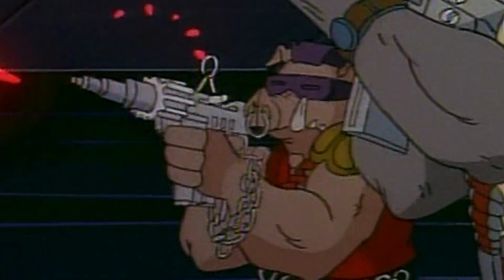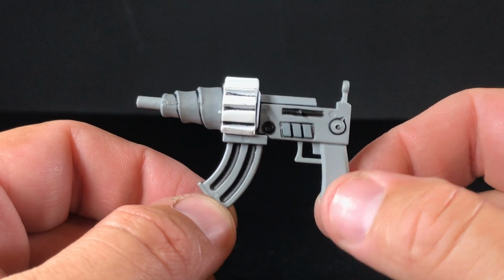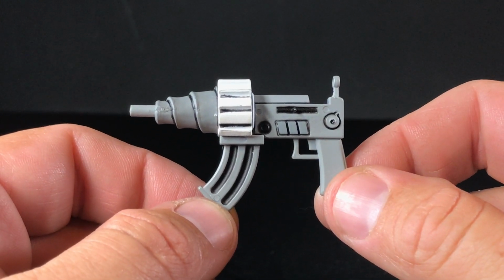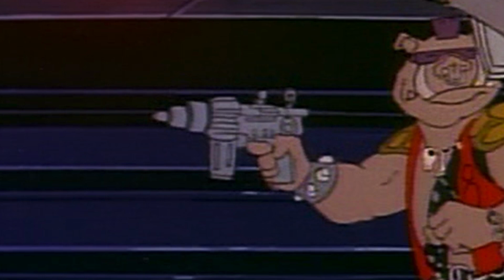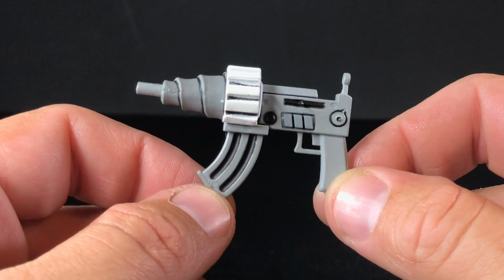Bebop's gun is pretty easy to grab screenshots of. Here you can see Bebop is holding the gun by the handle and the clip. The drill bit looks awesome. I guess it's both a long-range and short-range weapon. The crosshairs appear to be in the middle on top, and now here is the toy. Very, very close. In this shot, you can get a better look at the clip, and now the sights are 2 pieces, one on the back and one in the middle. If you look at the toy, obviously there are some different things happening here, but it's still close.